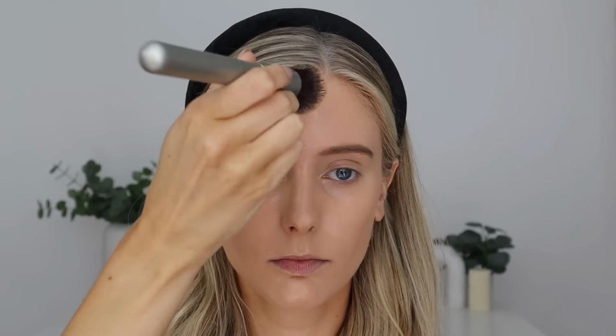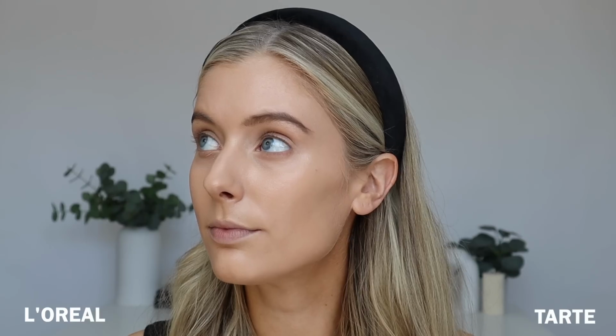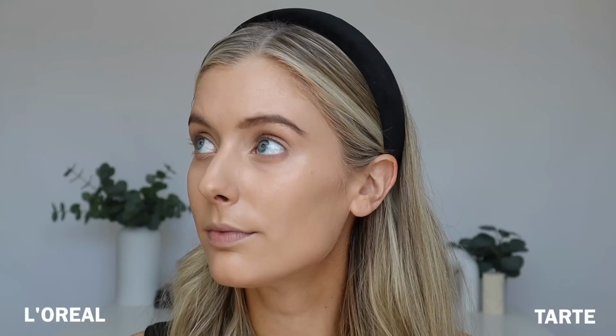And I would say the other biggest difference between the two is that this one is slightly more glowy and radiant on the skin than this one right here. But again, when everything is said and done and I have my powder and bronzer and blush on top of it, I feel like they pretty much look the exact same.